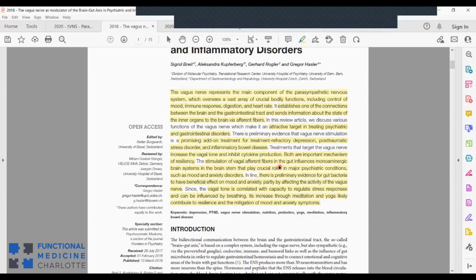The stimulation of vagal afferent fibers in the gut influences brain systems in the brainstem that play crucial roles in major psychiatric conditions such as mood and anxiety disorders. There's preliminary evidence for gut bacteria to have a beneficial effect on mood and anxiety, partly by affecting the activity of the vagus nerve. So you see this interplay. Everything says it's the gut, but really it's the gut, the microbiome, the nervous system, the immune system, the environment, it's everything, okay? Everything's involved there. It's not just your colon where your probiotics are, right?